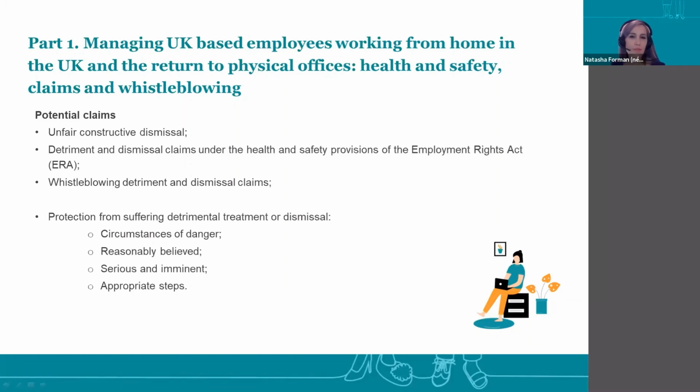So the question for the tribunal will be whether the employee reasonably believed that attending work could put them in danger. This highlights the importance of effective communication with staff in terms of the measures taken to minimise the risk in returning to the office. Much would also depend on the current state of the pandemic, and the serious and imminent danger test may be less likely to be met where the level of cases has dropped significantly.